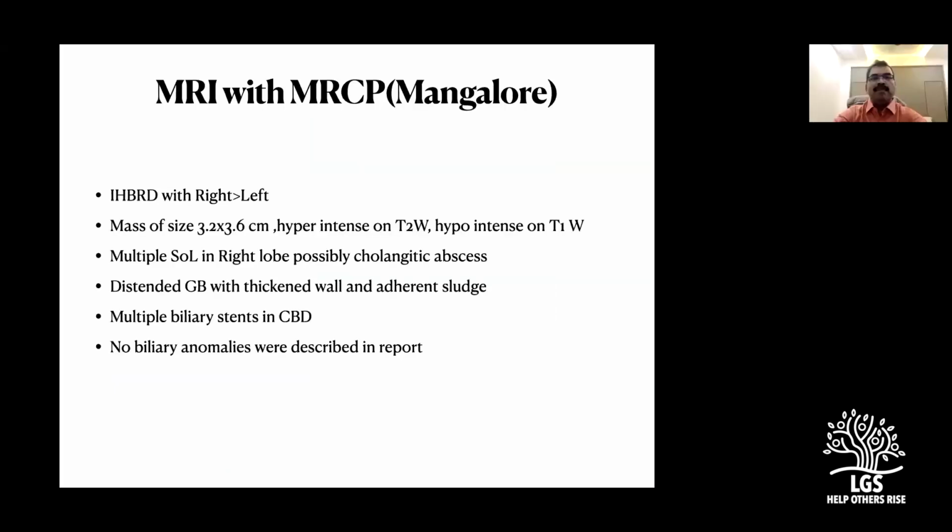So they did an MRI. They came with an MRI, taken 4 months after the CT which we showed. The MRI showed IHBRD mainly on the right side. There was a mass of size around 3.6 by 3.2, hyperintense on T2 weighted image and hypointense on T1 weighted image, with multiple SOL in the right lobe, possibly cholangitic abscess, distended GB with thickened wall and adherent sludge, multiple biliary stents in the CBD, and no biliary anomalies.